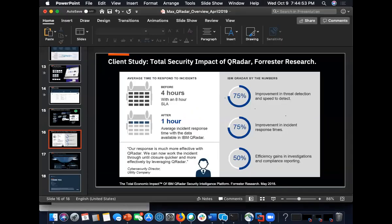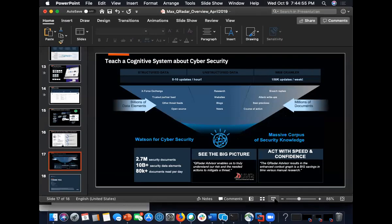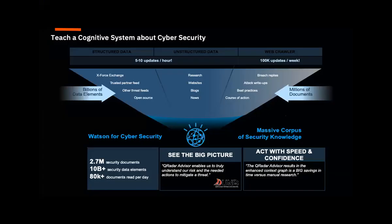I think I actually have a slide. I didn't show this one. This is exactly how I would sum up Watson. Not this. Give us a second. There we go.